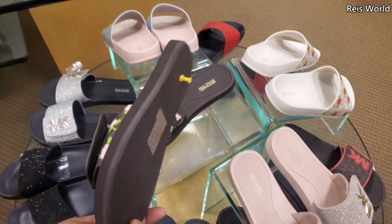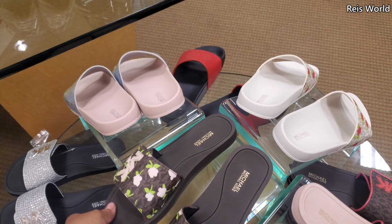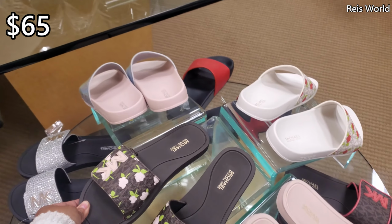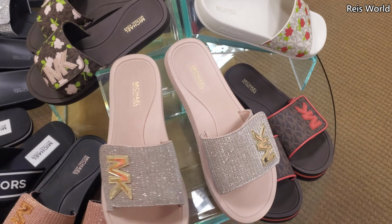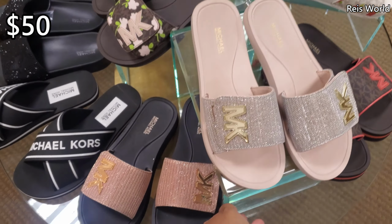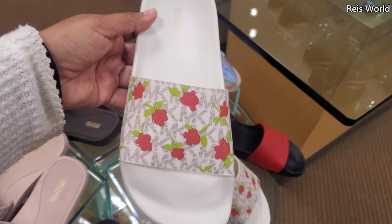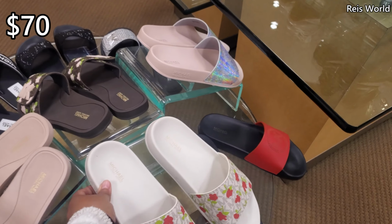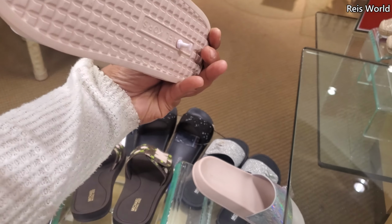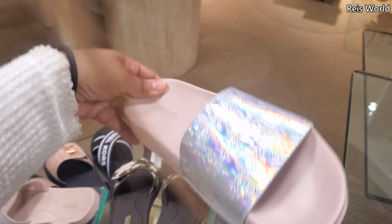Michael Kors. I don't think I've seen this print here. That's kind of cute. They also have like a red one. These are $65. Here's this pink one. These are $50. And check these out. These are new. So $70. Oh, this one has a little bit of the holographic on it, which I've never seen before. Let's find out the price. They're $70.